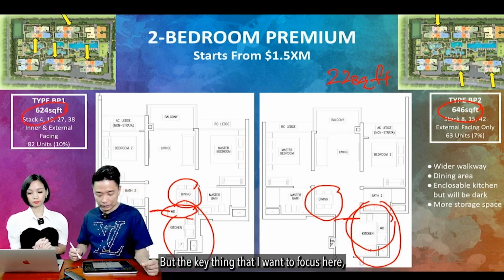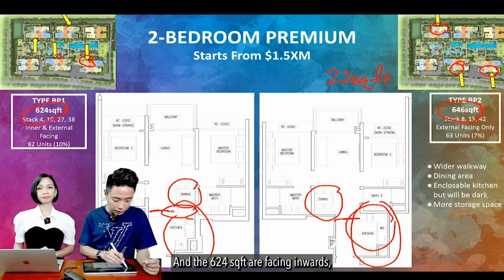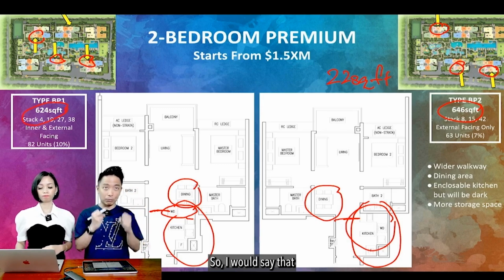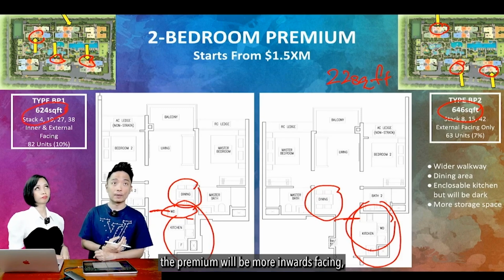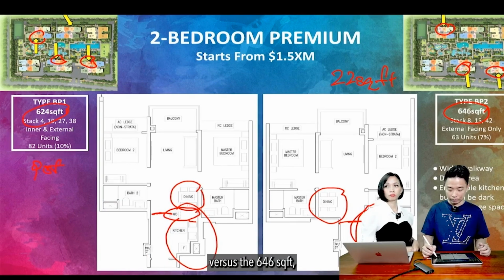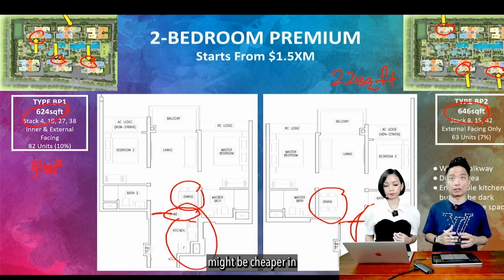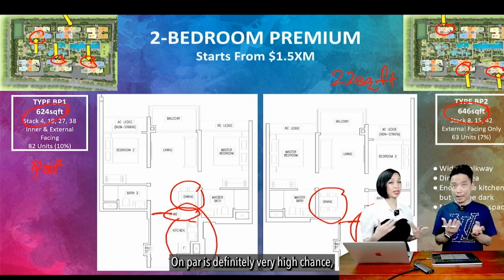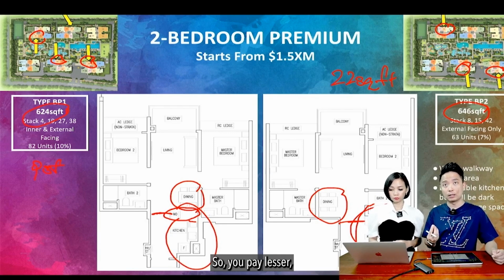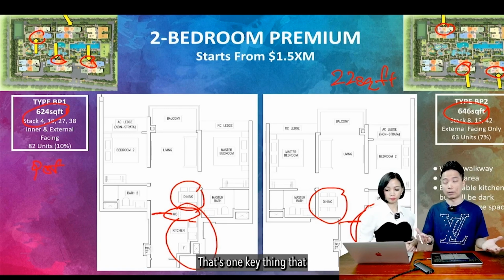But the key thing that I want to focus on is that all the 646 are facing outwards, and the 624 are facing inwards, mainly. Because here we do not have much view outwards, I would say that the premium will be more inwards facing. Which means that if the 624 is more premium in terms of per square foot versus the 646 being lower per square foot, there will be a chance the 646 might be cheaper in quantum than the 624. Or maybe on par or the same. On par is definitely a very high chance, but there's a good chance that it will be cheaper also. So you pay less, maybe don't have the pool view, but you get a bigger unit and a better layout.